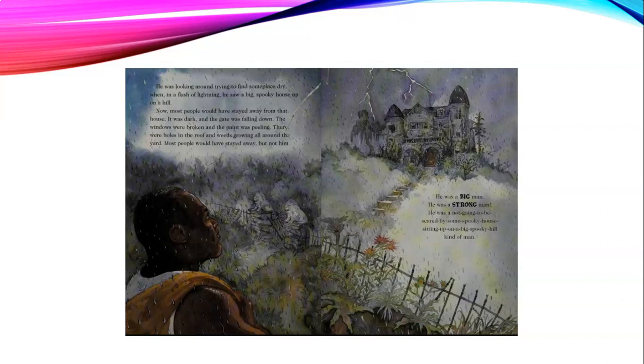Most people would have stayed away, but do you think he did? No, he didn't. He wasn't afraid. He was a big man. He was a strong man. He was not gonna be scared by some big spooky house sitting up on a big spooky hill kind of man. He's not afraid of that house. He's gonna go in there and show the house that he's not scared of it.